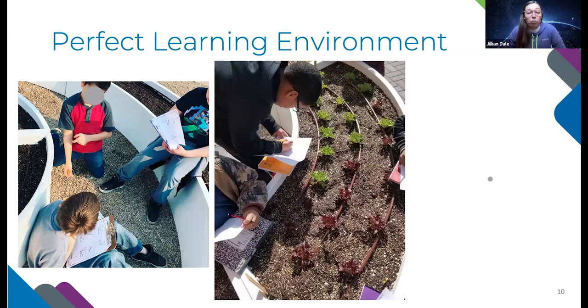Here we were working on measuring the plants. So we measured the space in between the plants. We had measured how high the plants actually grew. They drew diagrams. They wrote all of their data down, and they enjoyed doing that. They were able to get their hands dirty. We were able to get some fresh air, and it was very, very engaging, much better than them just measuring their desk or something sitting on their desk.